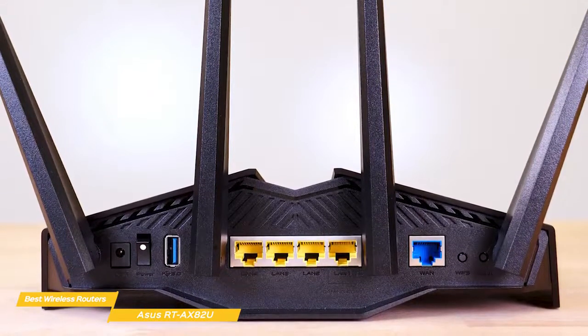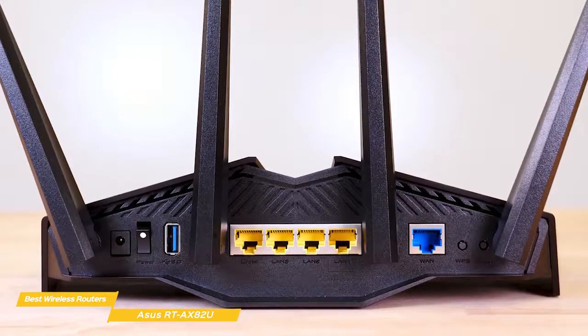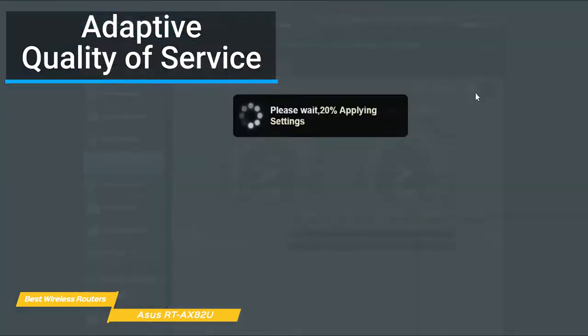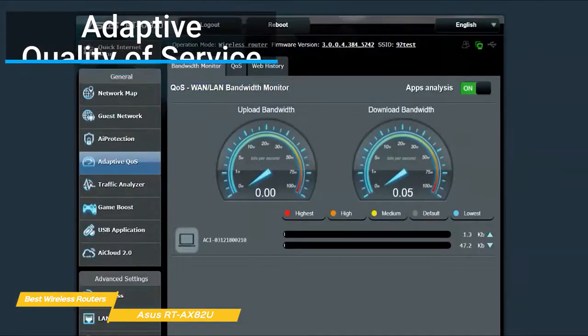There's also a single USB 3.1 port for sharing a USB storage device on your home network. Installation is kept as simple as possible with a guided setup process through the Asus app. For those more technically inclined, a more advanced web browser interface is also available for people who don't mind delving more deeply into their Wi-Fi and network settings.